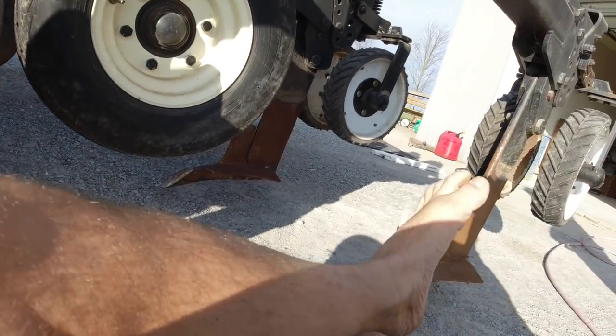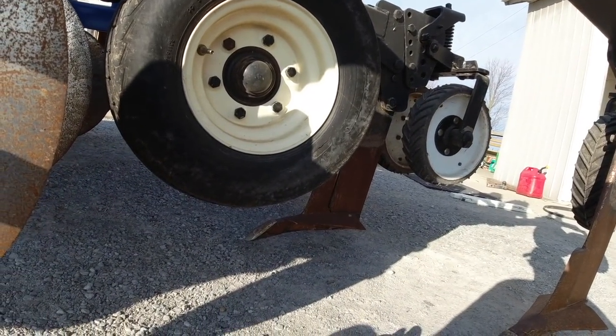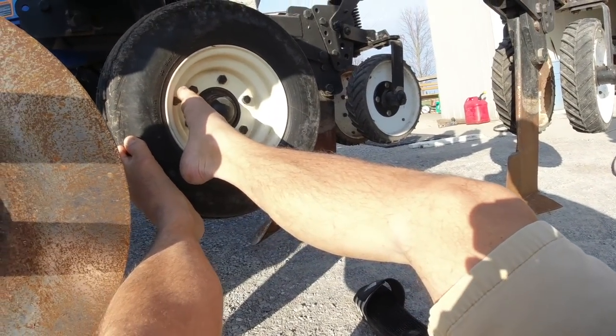Ah, we're over 50. We're good. We'll check it before John takes it, see how much he wants to put in it. We're only going to be running. Like I say, we're not running very much.